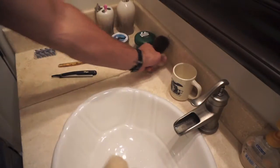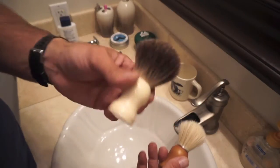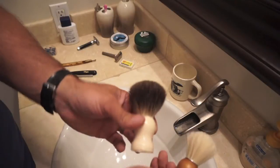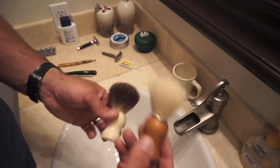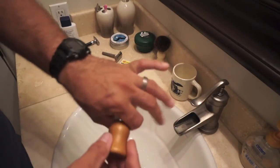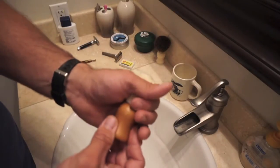For brushes, you basically have 2 choices. You can go badger, and badgers like this one are a little bit more expensive, but they'll be a little softer, and some people think they develop a lather a little better. A boar brush like this one, this is a Semogue. I think that badger was a Parker. This one I just got for a little over $10.